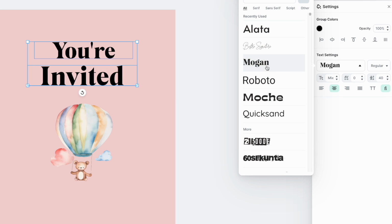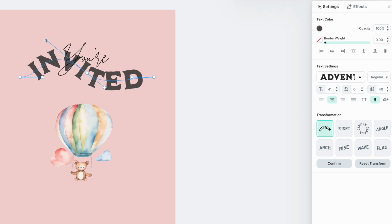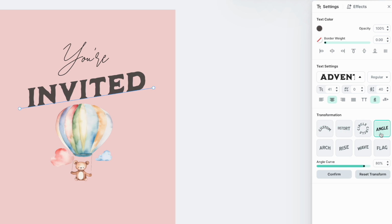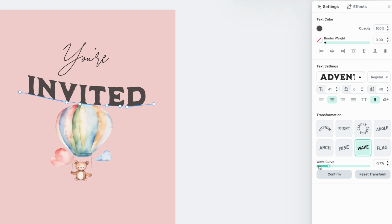So I can change the font that's used here, and I can even transform it. So if I wanted to make this invited line a little bit curved, I could click on curve, and then I can use these little dots to transform this text into whatever shape that I'd like. There are lots of fun transformations available here, like angling, arch, rise, wave, and I can use this little slider to transform it even further as well.